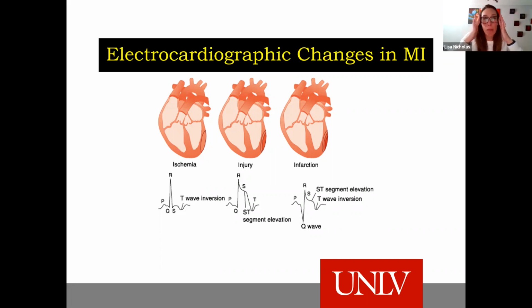And so if you hear those overhead, it's important that you kind of understand. And if you're working in those particular areas, you will start to know sort of the algorithm and the standards of care for dealing with a patient with NSTEMI or a STEMI.